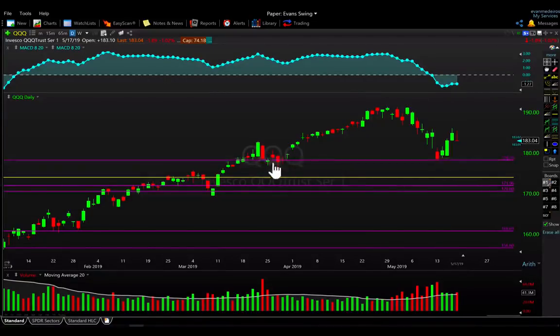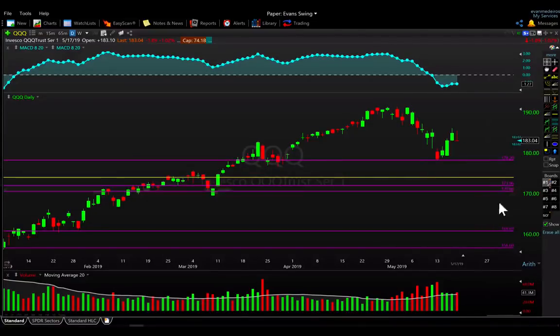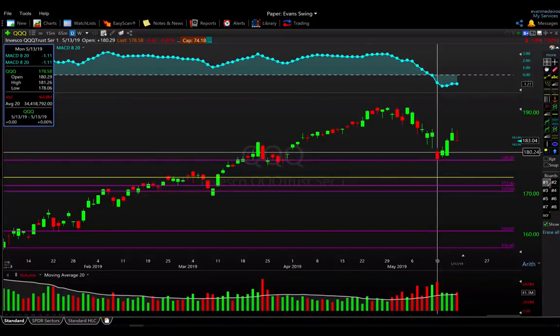That was approximately the March lows here in the Qs. That's where we're going to want to see hold. Otherwise, we have a trip down to 170 or so as the big next pivot area to pay attention to if we start breaking down and following through to last week's or this week's lows.